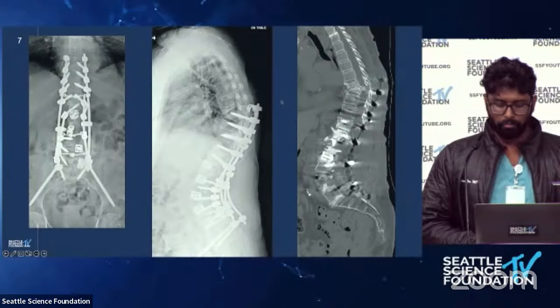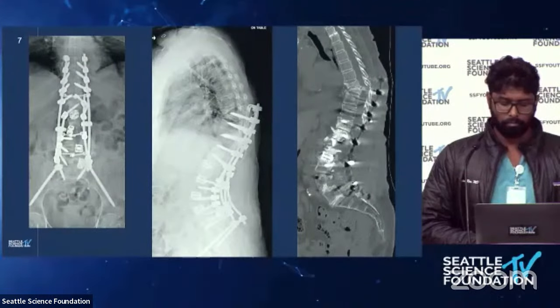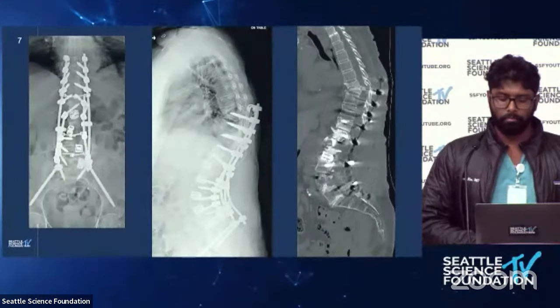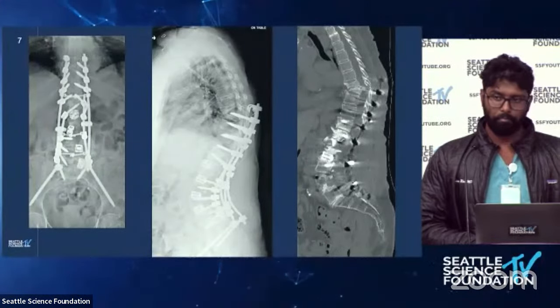So you see a certain theme. So this is a system or an approach I like. I like a single stage, and we did an open reduction of this patient with a very complex deformity, and I think a four-level intradiscal osteotomy had a full deformity correction. We did junctional banding with cables and hooks.